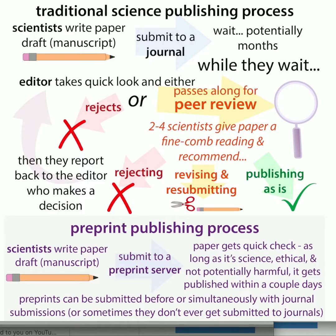So that's the basic idea with the preprint: you bypass that peer review process, at least for the time, and just get the results out there on a preprint server like bioRxiv. Often scientists will submit to bioRxiv at the same time that they're submitting to the actual journal. And so the paper will eventually get published, and you can then see on bioRxiv or whatever a link to the published paper.